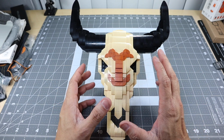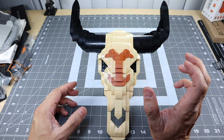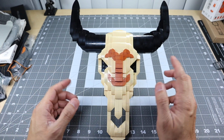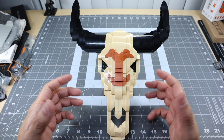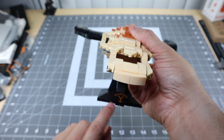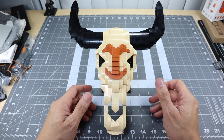I can tell you, obviously, it's not life size, but it's a big enough size that at first glance, anybody that sees it is going to be able to tell that this is the skull of a steer. Because of the show, you do have this Y right here, which is indicative of the brand for the Yellowstone. Again, you have that tile or that brick right here that says Yellowstone, and it's got the same Y on there. So really, really awesome.